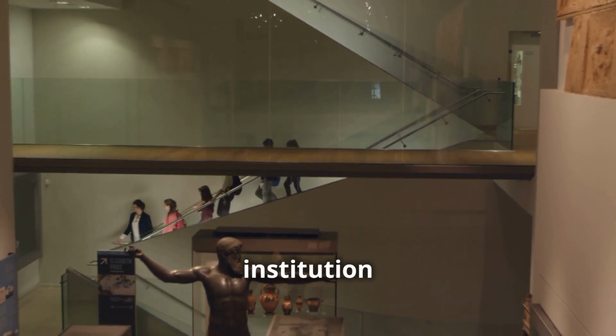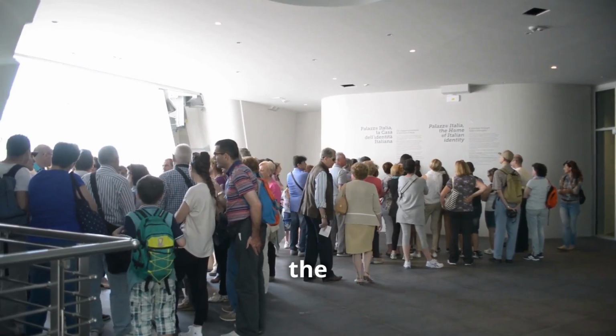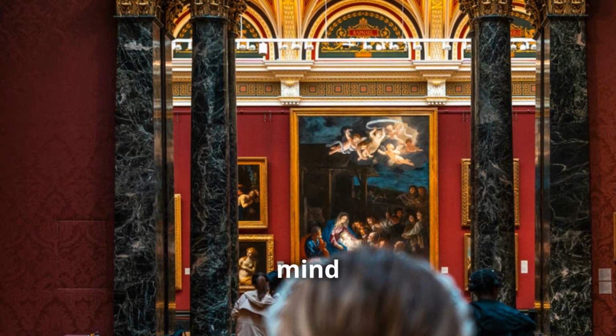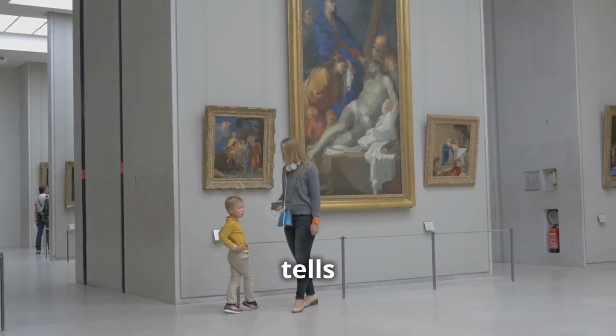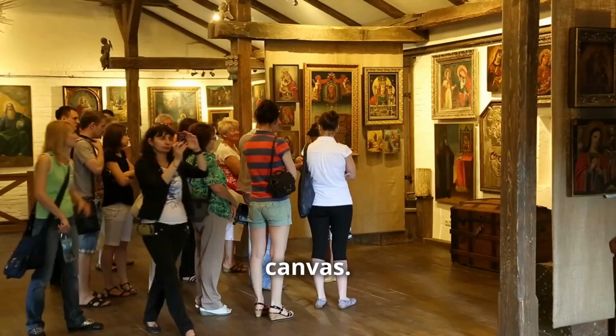This iconic institution is a treasure trove of creativity, housing some of the most influential pieces of art from the 20th and 21st centuries. Prepare to have your mind bent by works from Picasso, Van Gogh, Warhol, and the gang. Each piece tells a story, a fragment of the artist's soul captured on canvas.